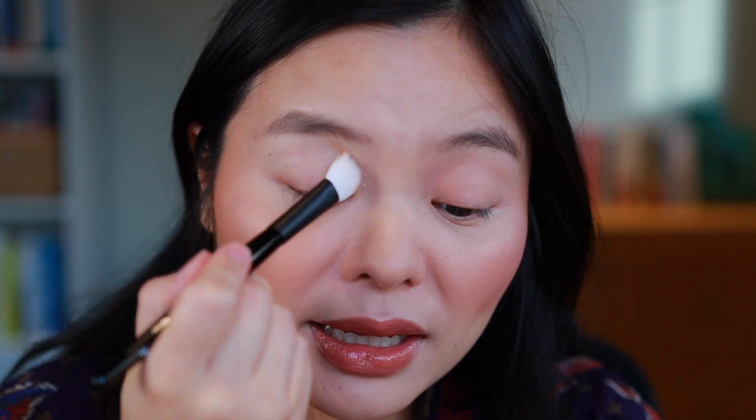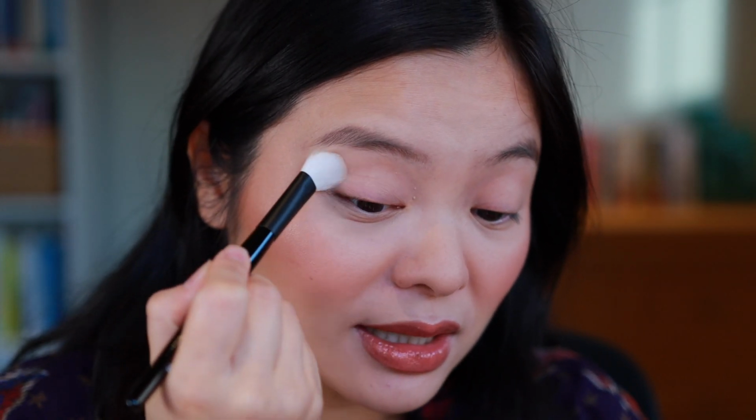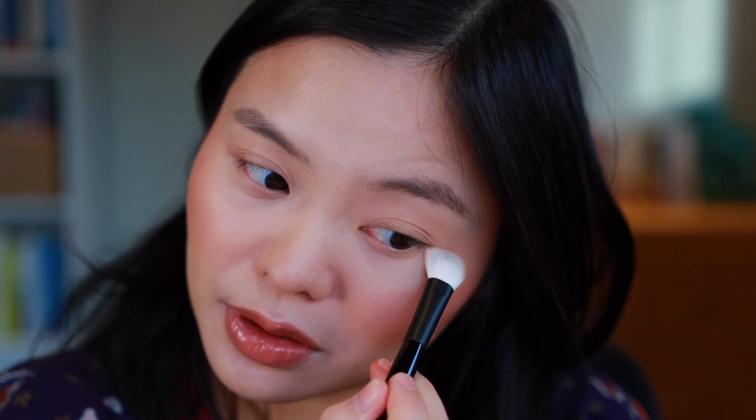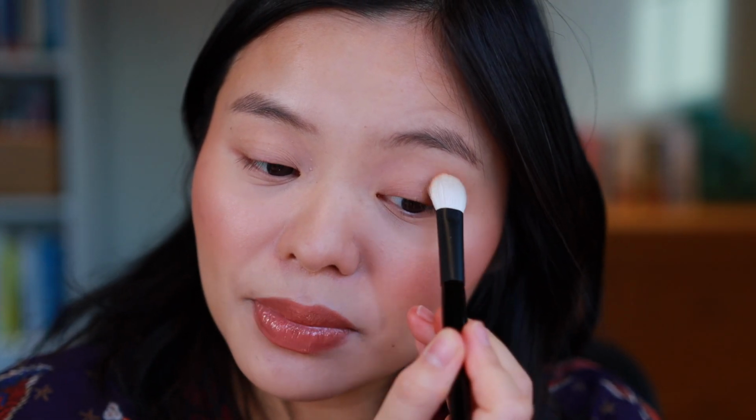This is very similar to my natural skin tone, so I don't know if you guys can actually see this shade, but yeah, it's very similar to my skin tone. All right, well, at least that makes it easy. I can just kind of put it everywhere, even maybe drag some along the lower lash line as well, just to further set things. And then let me go in with the shade One Step Up.